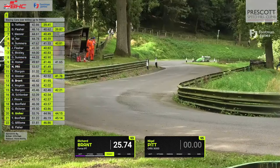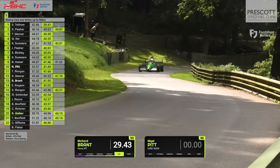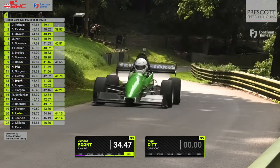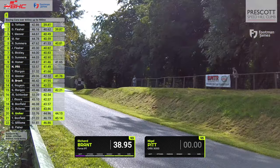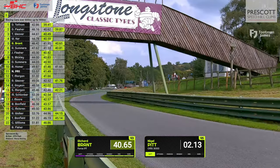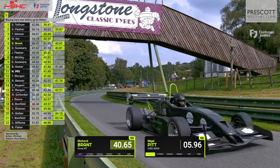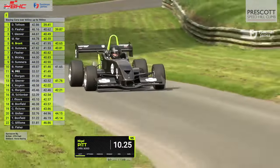And yeah, Richard always makes it to the highlights. Always having moments. I hope he doesn't have one today. I'm not wishing this on any driver today, but he drives this car beautifully. It's his first season in a single seater, so he's still getting to grips with the car, and I'm sure he'll be posting a great time. It's a 40.65, that actually puts him up to fifth, pushed Richard Summers down to sixth.